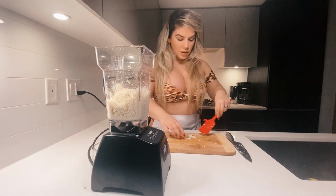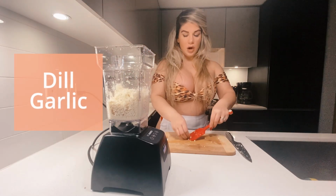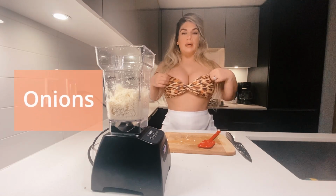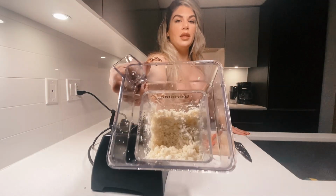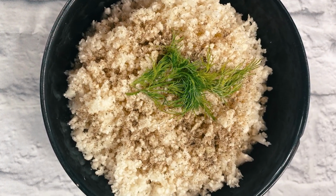I like to season it with dill, garlic. You just heat some olive oil in the pan, and you literally saute garlic, onions, and then you throw in the cauliflower rice, which is amazing, and you add some dill to finish it off. It's so flipping good.